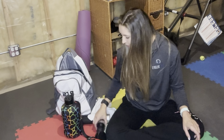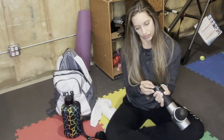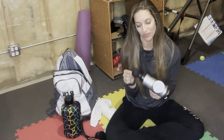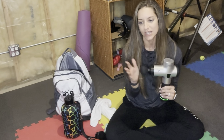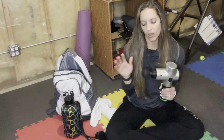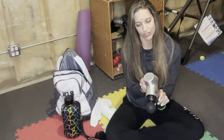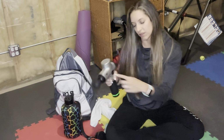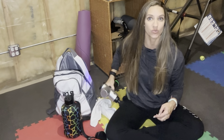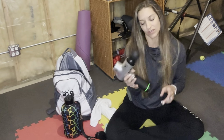Another good recovery item is we've got a Hypervolt gun, which comes with all kinds of different ends on it. You can see there's dog bites in this one, so it probably needs to be replaced, but they have this ball end. They've got one that looks more like a bullet, then a 2-prong one, all kinds of different ones for different reasons. And it literally just pulsates back and forth, and you use it to dig into areas of high tension or soreness, or you can actually warm up your muscles with it, all kinds of different things.